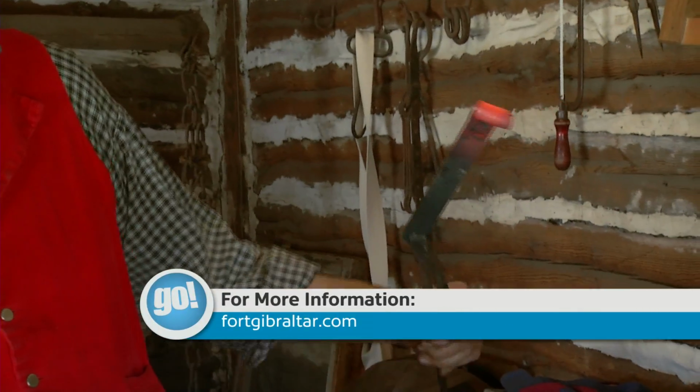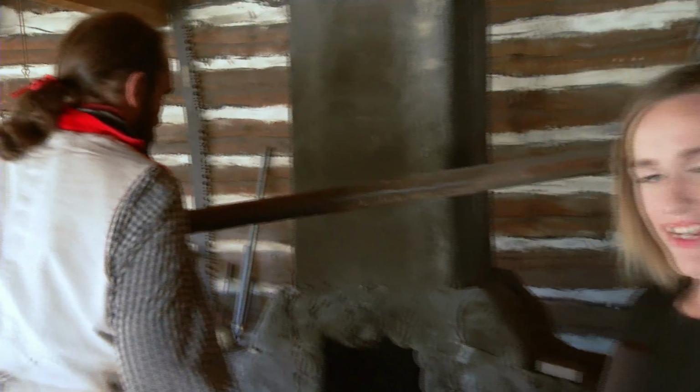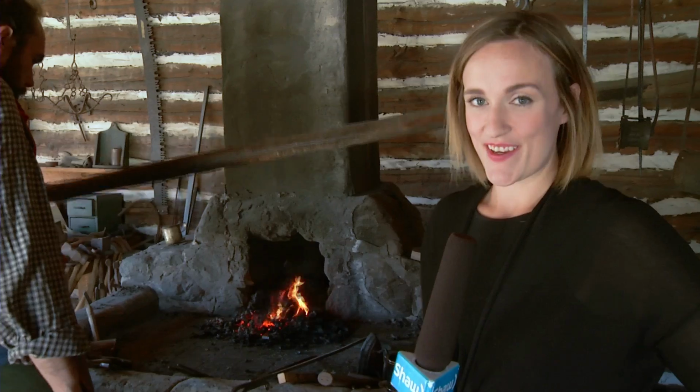Basically, that's all I really want out of it, is a little scroll. Well, that's a scroll, and coming up later on in the show, we're going to take a look at what leatherwork looked like 200 years ago. So stick with us here and Go from Fort Gibraltar.